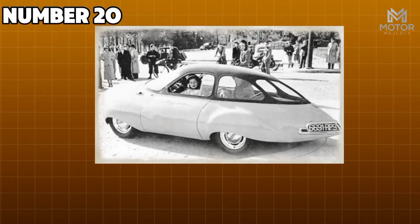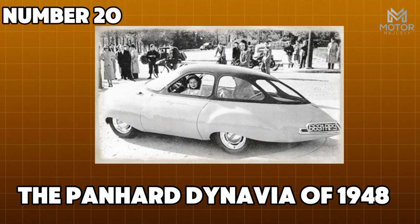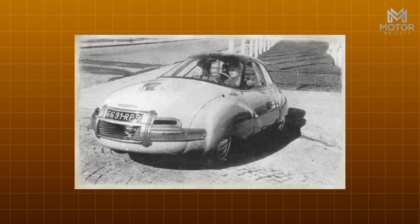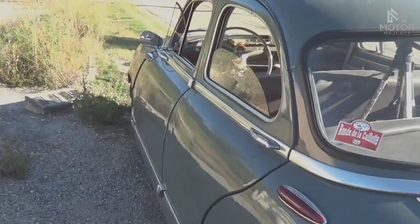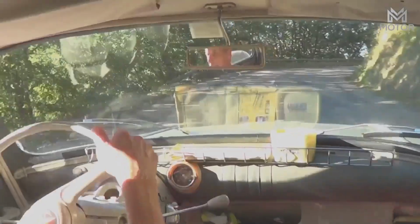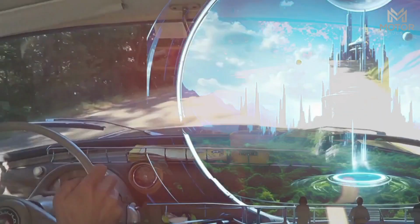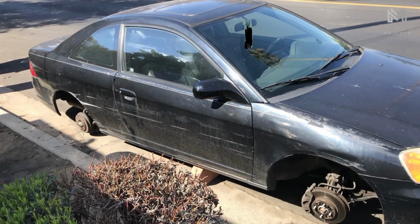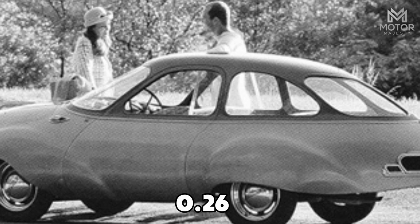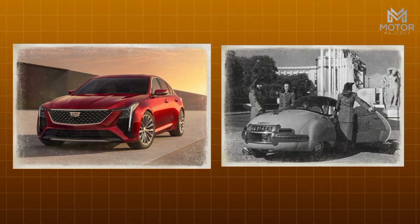Number 20. The Panhard Dynavia of 1948. Now, I know what you're thinking. '48 isn't technically the 50s, but this car was so ahead of its time it deserves a spot on our list. This French marvel looked more like something from a science fiction movie than a post-war automobile. When most cars were still shaped like bricks with wheels, Panhard created something with a drag coefficient of just 0.26. That's better than many modern cars today.